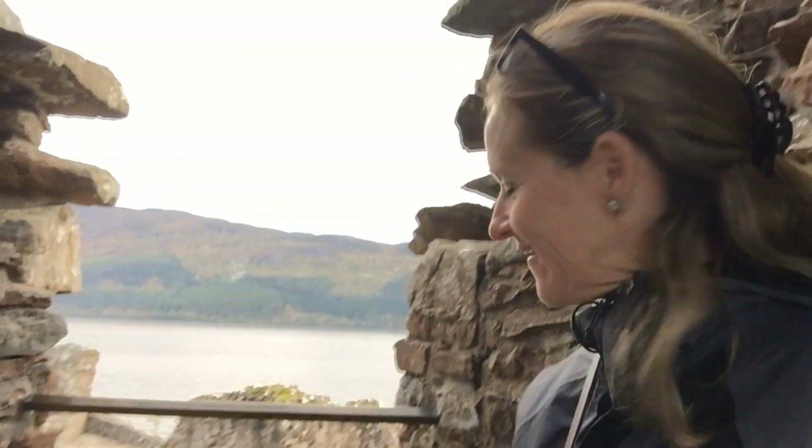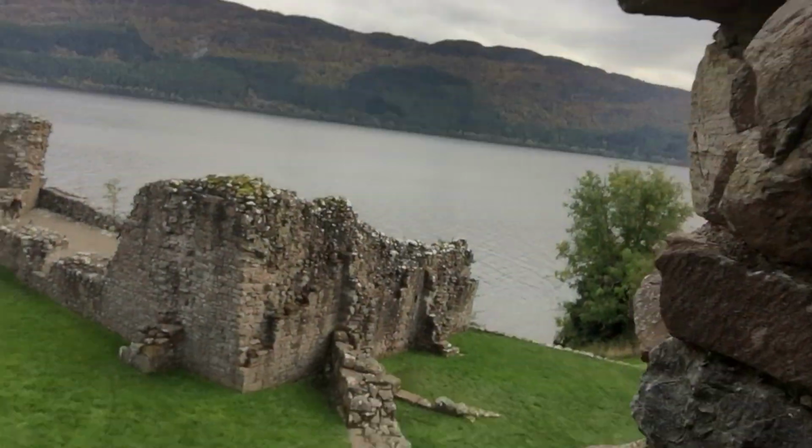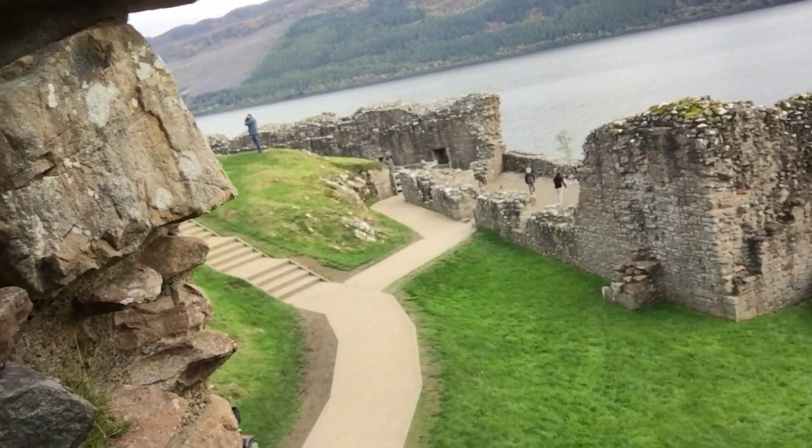On the ruins of Urquhart Castle. This is the part that was built by the Grant family long ago. It's got a great view, and it's right here on the edge of Loch Ness, as you can see. And there's more down below. We'll have to go check that out.